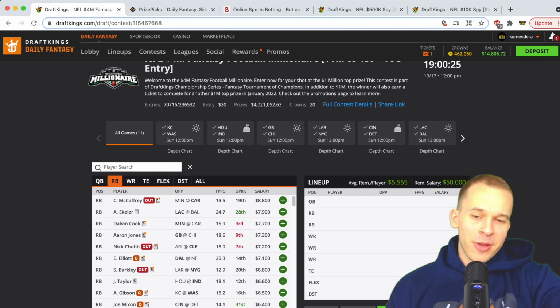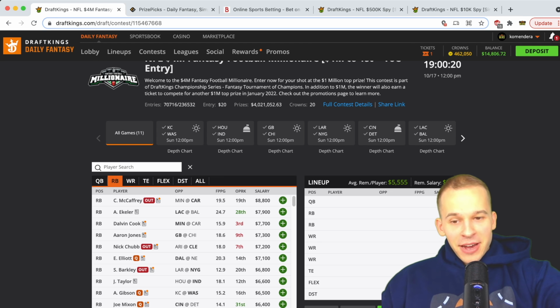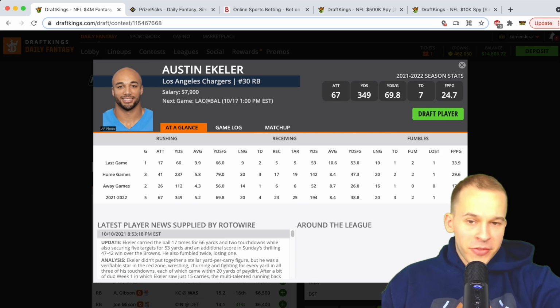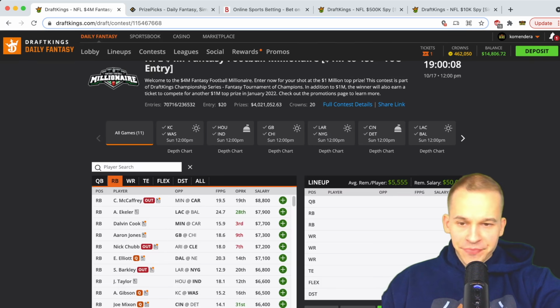Moving on to running back. So we have everyone either out or questionable for running back. So McCaffrey out, Nick Chubb out. Again, we'll get to a couple plays there. Austin Ekeler at 7.9, I think, is a very safe spend up. Very involved in the passing game, getting more rushing work as well. High total game, very safe spend up.